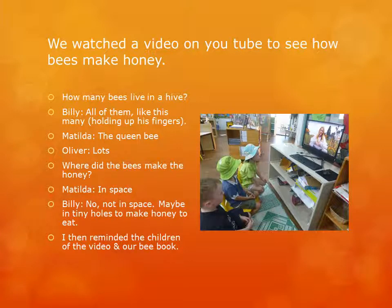We then watched a video on YouTube to see how bees make honey. After watching the video, I asked the children, "How many bees live in a hive?" And Billy said all of them, like this many, holding up all his fingers. Matilda remembered that the queen bee lived there, and Oliver said there's lots.